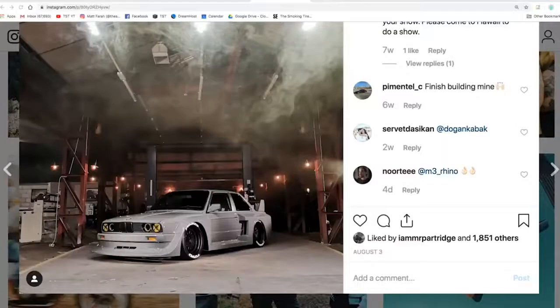Here's a cool one. There's some close-ups of the body kit because that's a totally bespoke body kit on that car. Bespoke meaning you made it?